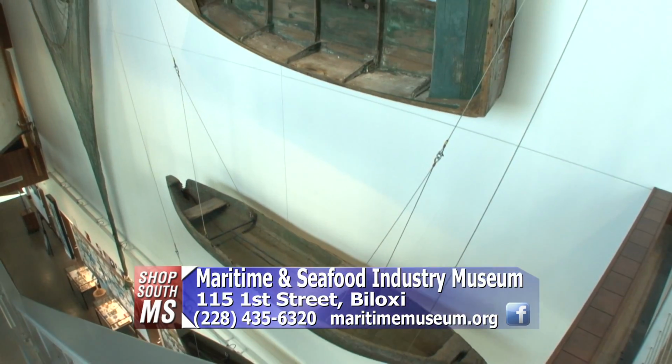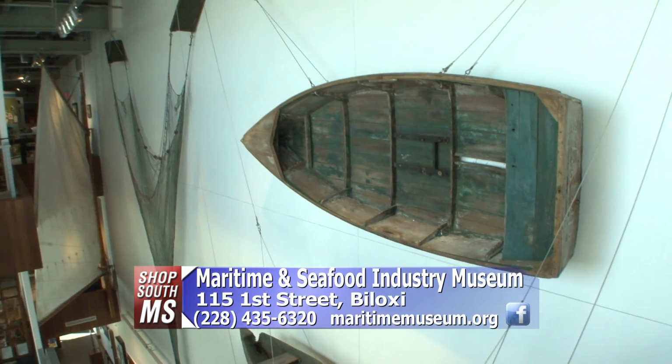If you've lived here all your life and you want to find out a little bit more about the seafood industry, the maritime industry of the Mississippi Gulf Coast and all the things in the area that are absolutely amazing, you need to make a point to come see the Maritime and Seafood Industry Museum at Point Cadet.